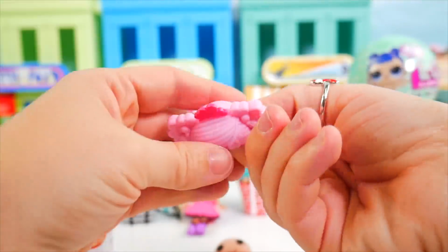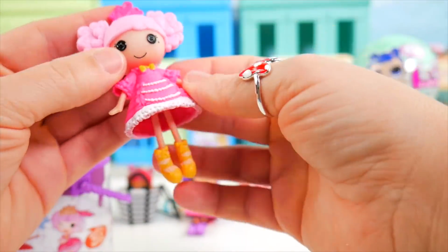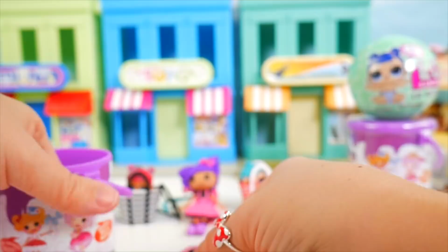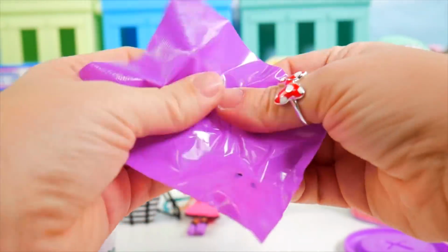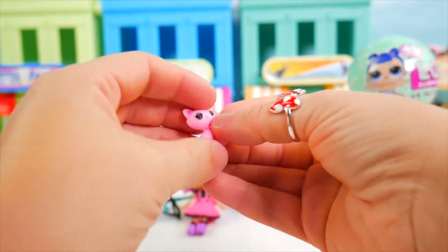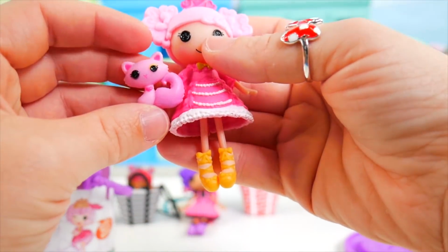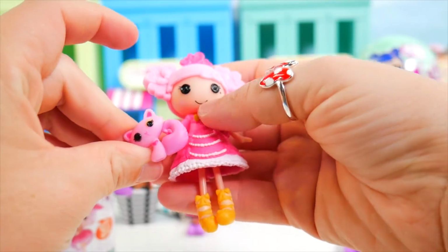Okay, we've got her hair. Ooh, she does have a crown on top. Could she be some sort of princess? I don't know. Okay, here's her accessory, which is a little kitty cat. Super cutie little kitty cat too.